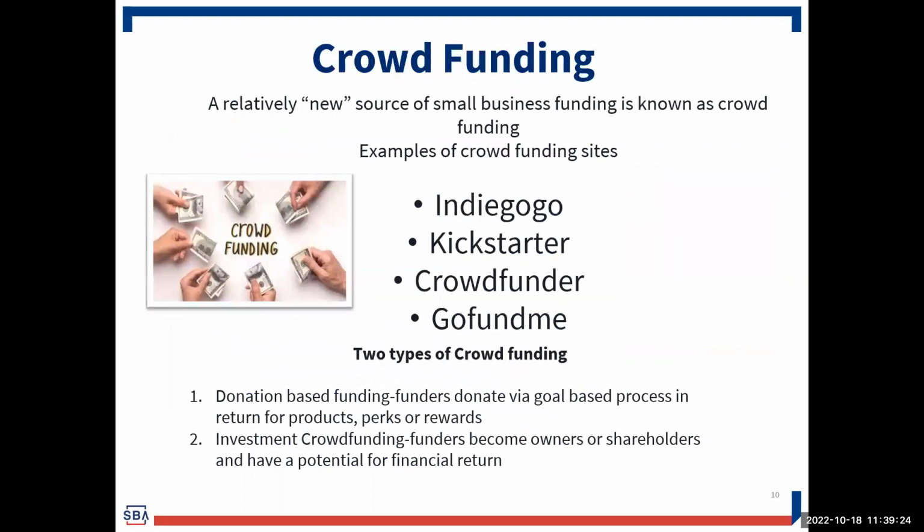There's also, relatively new, we say relatively new, but people are familiar with it, and that's crowdfunding. That's where you go on and you ask for donations based on what your goals are. And in return, you usually give them some sort of perk or reward or a product. So those are like the Kickstarter, GoFundMe, crowdfunder. Those are types of crowdfunding that's available as well. Some businesses have done very well with that platform.